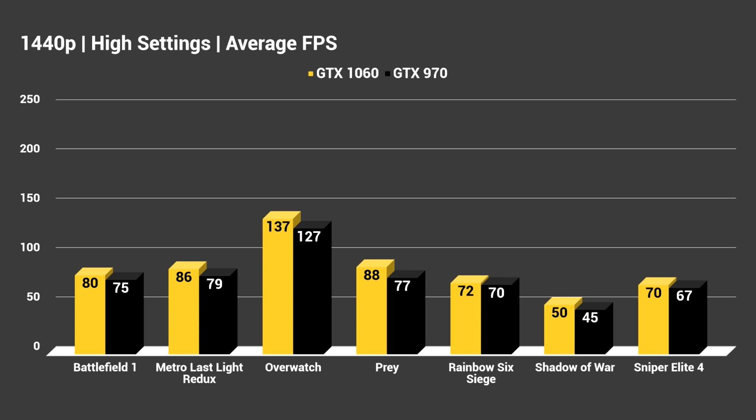But Sniper Elite 4 got an average of 67, Rainbow Six Siege 70 FPS, Prey 77, Overwatch over 100 FPS at 1440p on high settings, and the same is true for Battlefield 1 and Metro Last Light Redux, getting 75 and 79 respectively. So the 970 can definitely handle 1440p gaming at high settings, even on modern titles. So for $200 to $250, I think these cards are pretty much a steal right now compared to what else is out there in the market, even though it's a few years old.